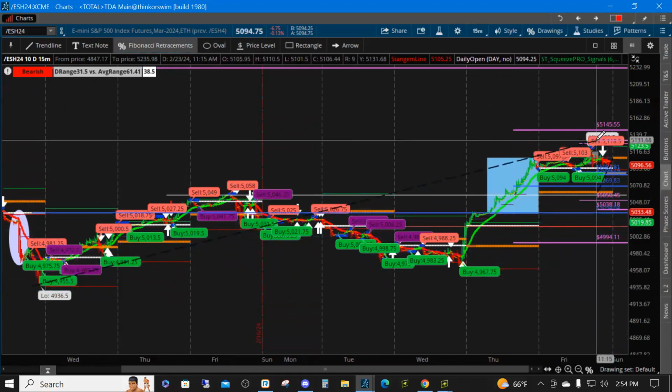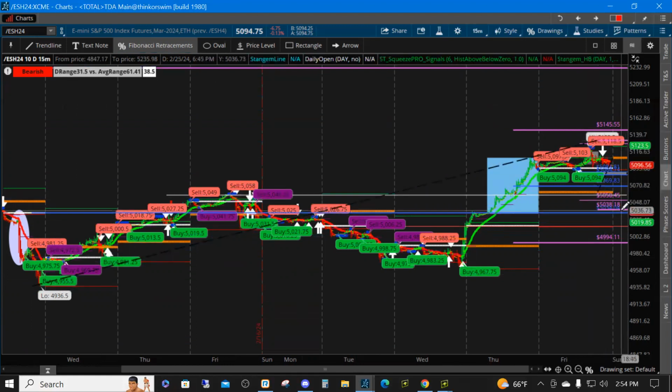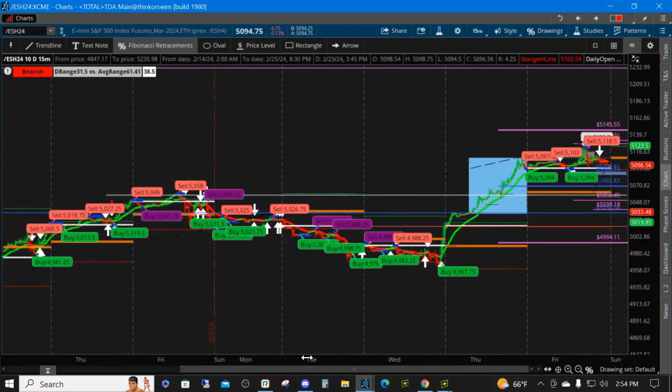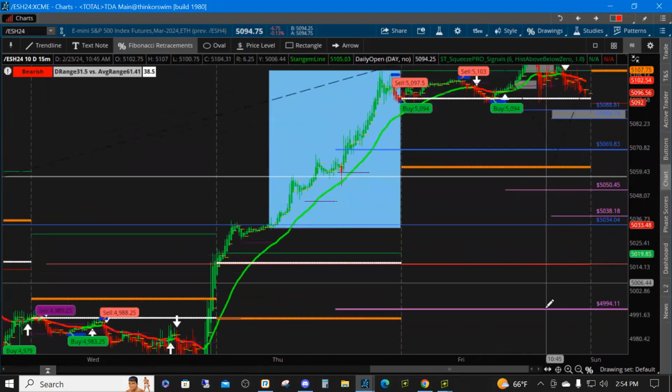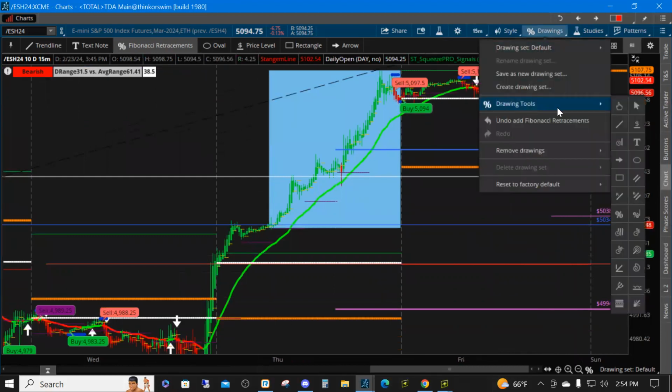We got a high. Right here's halfback. Well, I'll be damned. That's Thursday's range low versus low. Yep. Now you see where I'm going with it? This is the progression, guys. This is the progression.